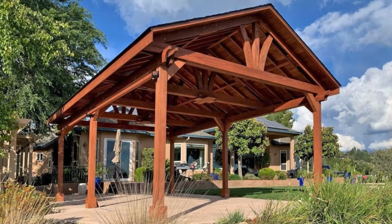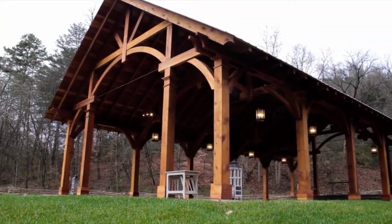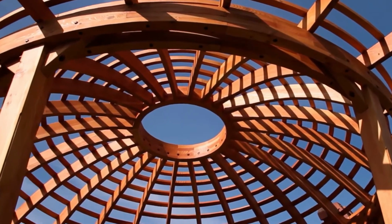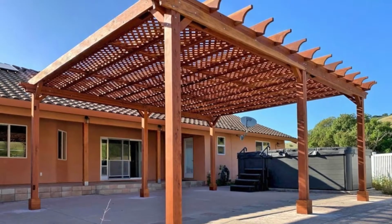And there was a lot of really productive back and forth on, okay, what really needs to go into this space? What works best? And Forever Redwood has so many options. Some of them are big pavilions, gazebos. I was particularly drawn to your pergolas and the very classic garden pergolas that you've been making for 30 years.